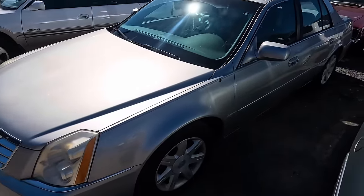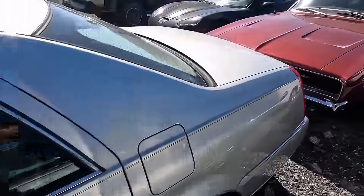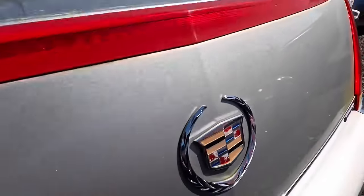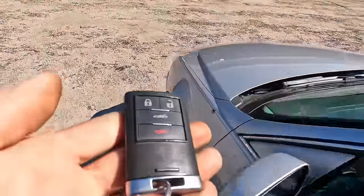This is a 2006 Cadillac. I think it's a DTS model. It's got the 4.6 liter V8, that's the Ocho. Yep, Cadillac. Customer states a litany of concerns, and I brought the wrong key out here.